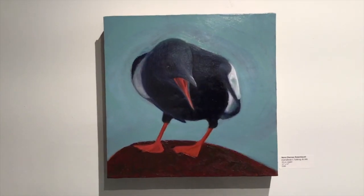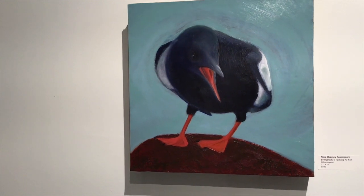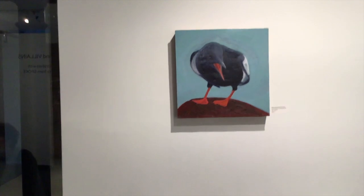Last work before you leave this Galatea Fine Art is always look behind the desk. There's always something little and beautiful, a snippet that always just leaves you wanting more.